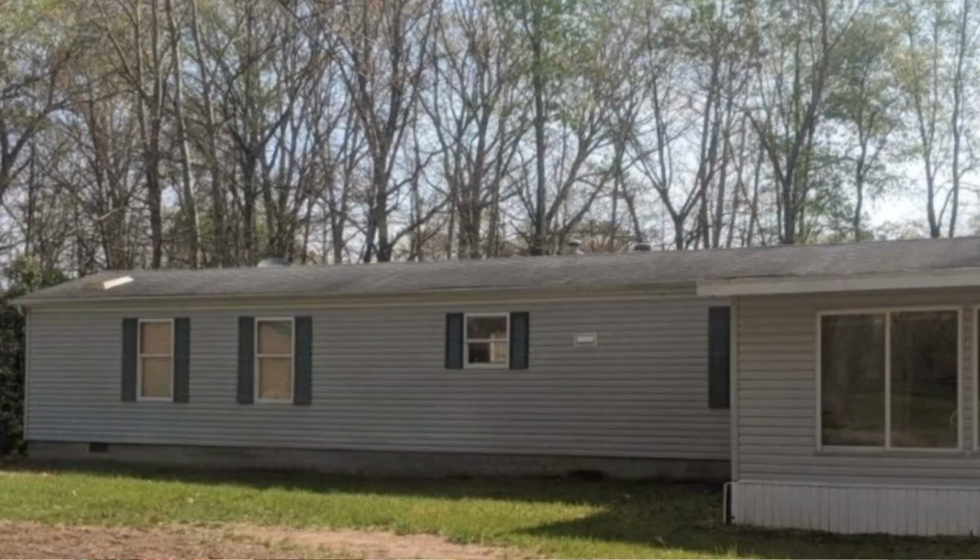Number three is 1488 East 950 North. Three bedroom, two bath home in Wheatfield. Huge garage, covered porch, huge kitchen, storage shed with storm shelter. Did I mention the 3.5-car garage? This is a must-see home out in Wheatfield, folks. If you're looking to be in the country, this is the home for you. That's 1488 East 950 North in Wheatfield.